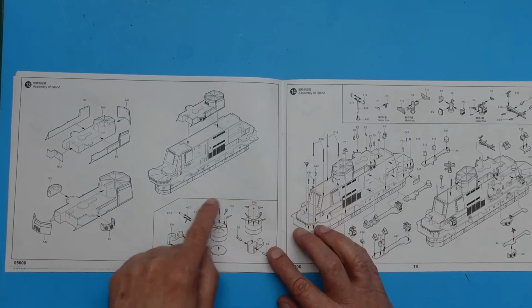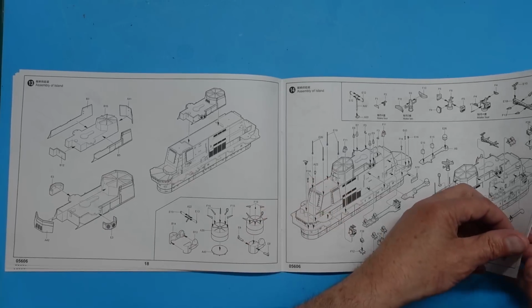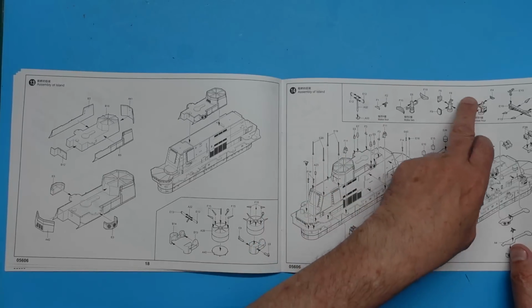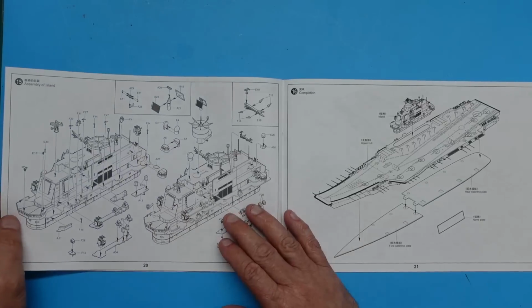And then we've got all this assembly going together here. We've got all photo etch to replace that. Notice in the kit there is no photo etch. Very unusual for a model ship, but there is no photo etch at all. And then all these greeblies, all these antenna, all these bits and pieces dressing up the island, as we can see.